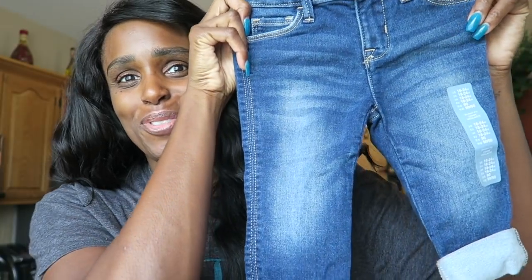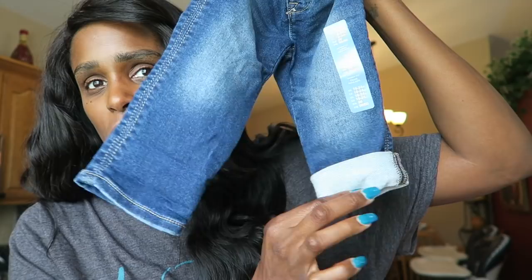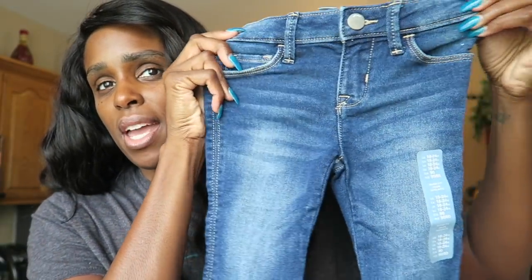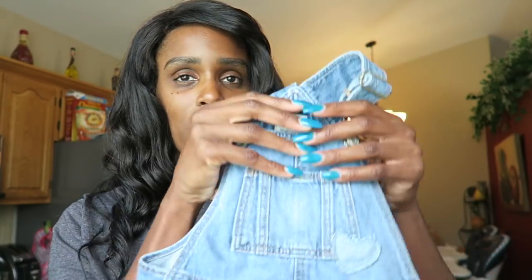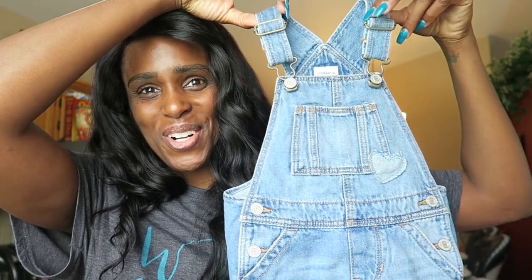I got her a pair of little faded skinny capri pants. So it's not rolled up, but it's rolled up on this side so you guys can kind of get the drift of that. And they have a little stretch to them, a little give. So I got those, because Jax has a lot of jeans, because even the sets that I buy him sometimes come with jeans, so he's got a few pairs of jeans. And then I had to get this for her, but look at these little overalls. Aren't they adorable? Like these little overall shorts.